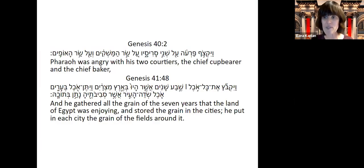And let's just look at some sources where we can bring our Tanakh to life here. So we know the story, of course, of Paro and his two officers that he threw into jail because he was angry with them, right? One was the chief baker. So of course, if bread is so important, you're going to have a chief baker. And the other was the winemaker. So not the beer maker. Wine was also important for Paro, but the idea of the importance of grain, right? We can see through these two figures.